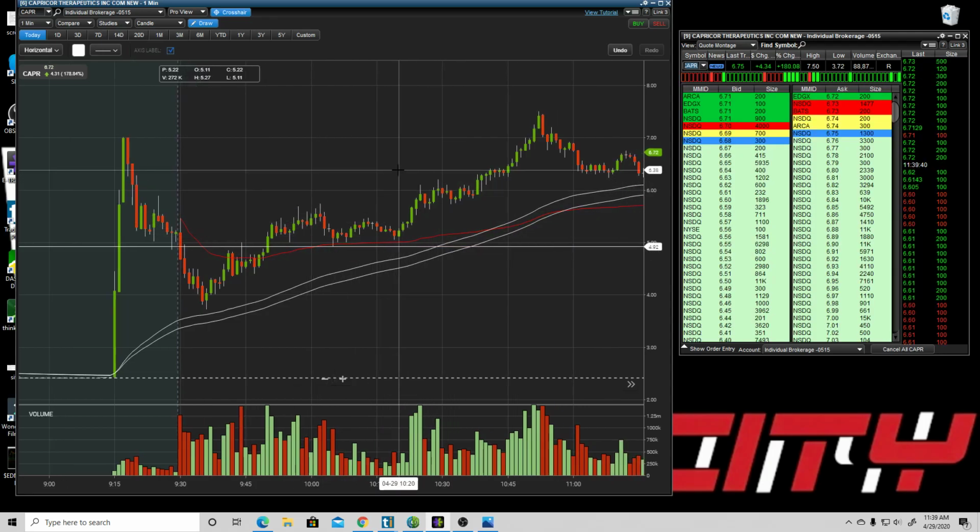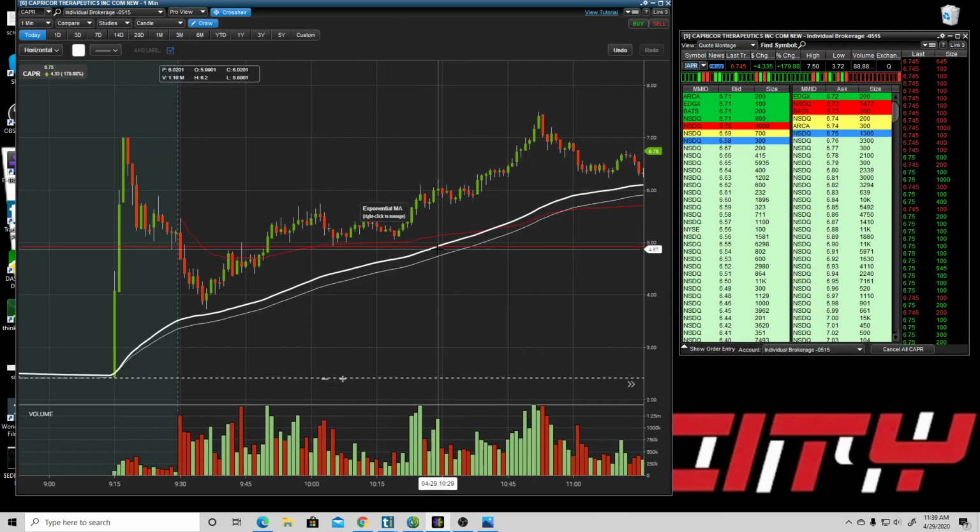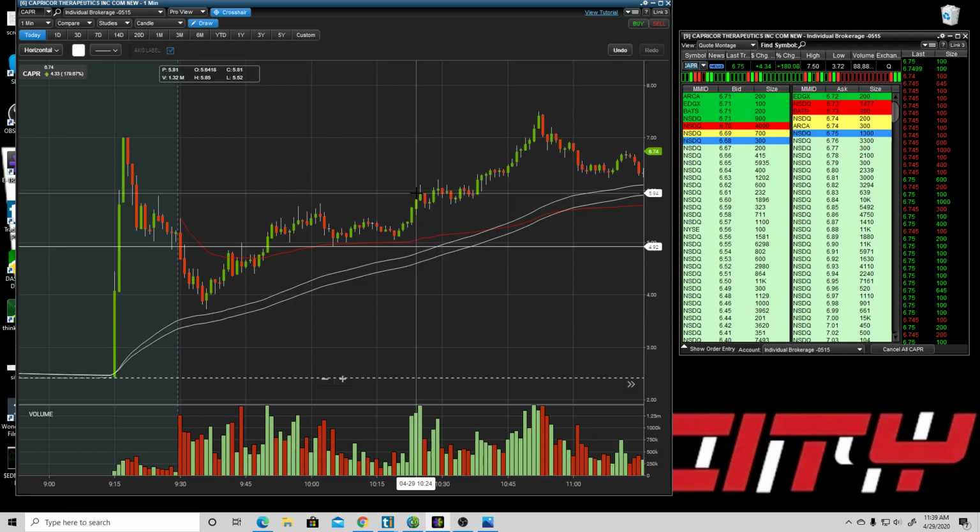So that was it. And you see it squeezed on up, and it should, right? Look at the volume on it. We always like to go over volume analysis and study volume, and clearly, volume was here, and it was here in a big way. So not surprising to see CAPR squeeze like this. So yeah, that was the trade on that.